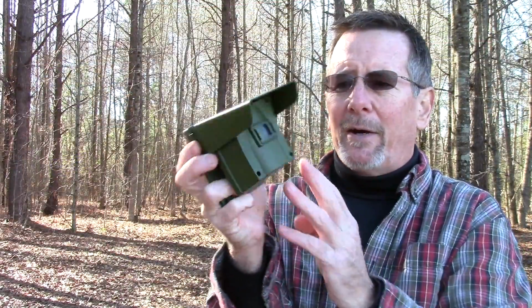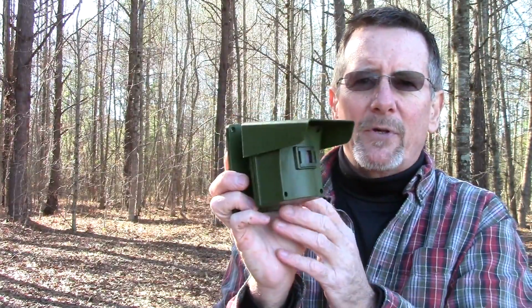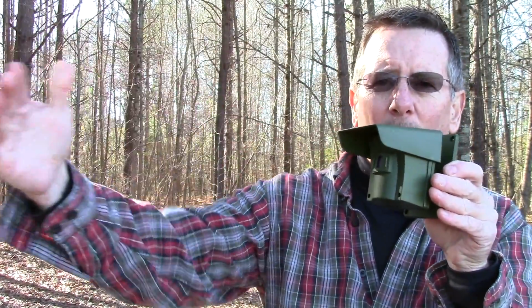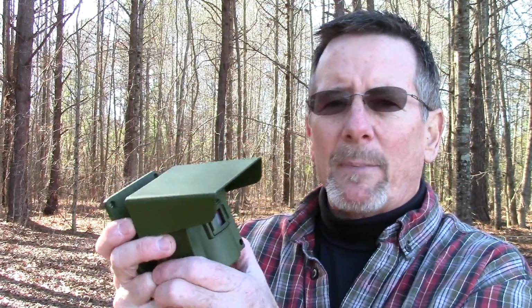Once you've got it paired, then you're ready to mount the sensor. You can either mount it permanently or temporarily, and some of the uses we'll talk about in just a minute. But real quickly about the sensor itself, it has up to a 40-foot sensory range, and about a 12 to 15 degree radius that it's going to sense outward. This particular model has up to a quarter-mile range between the sensor and the receiver.